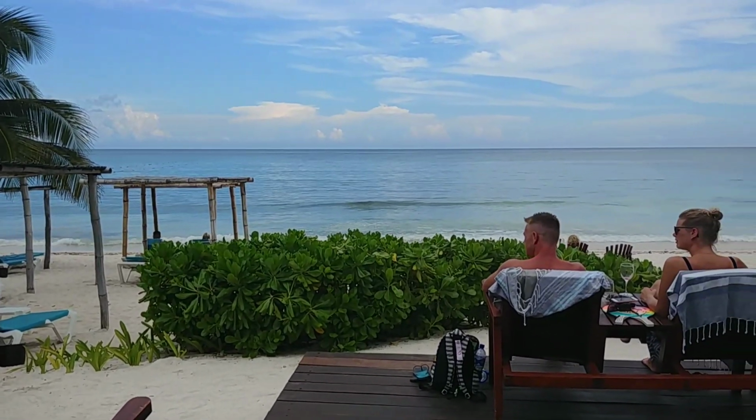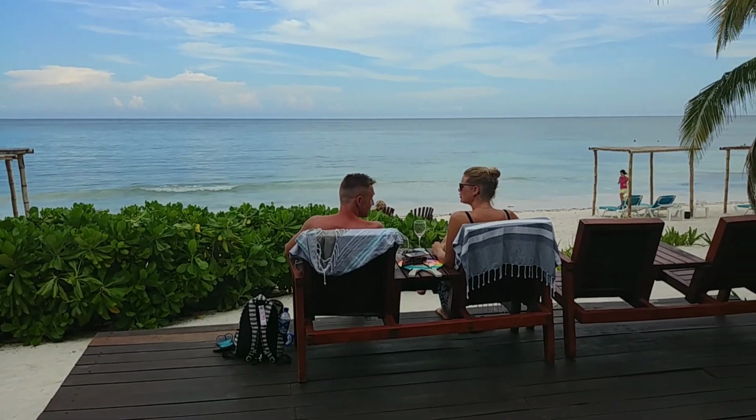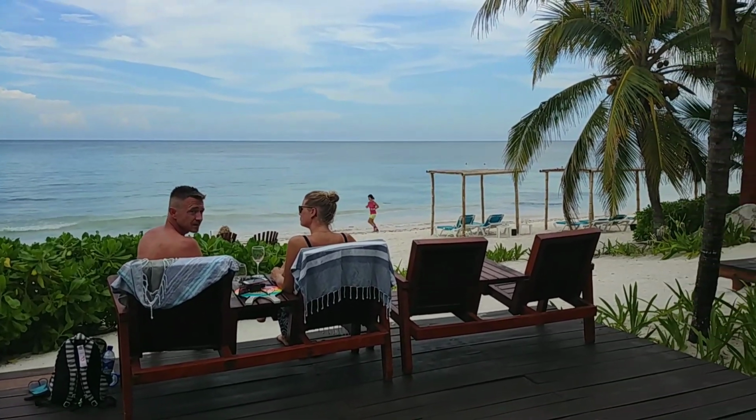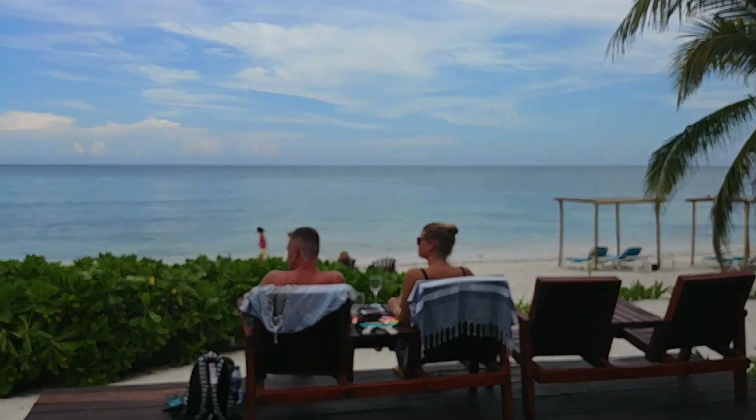Now, isn't this just a little touch of heaven? Sitting and having a cocktail and looking at the ocean. How beautiful is this?